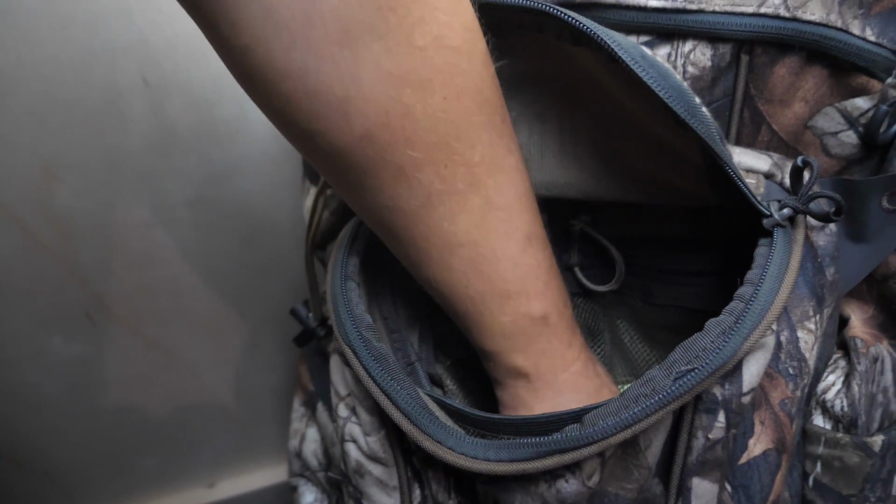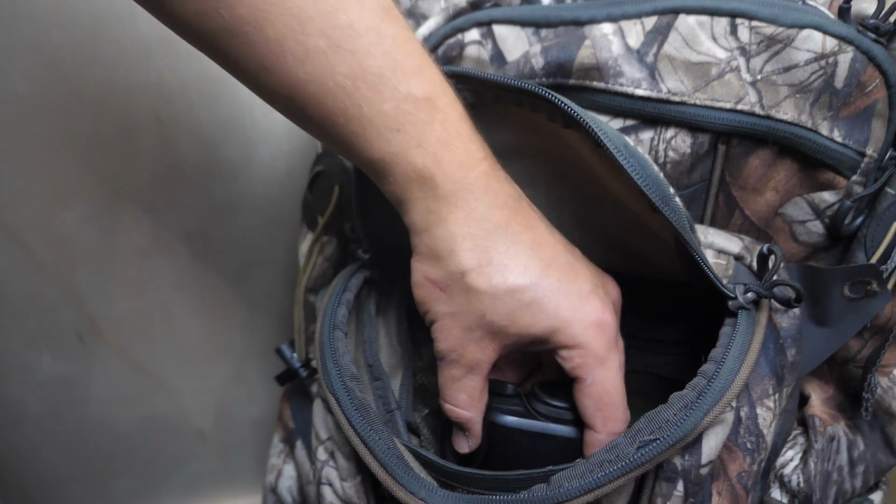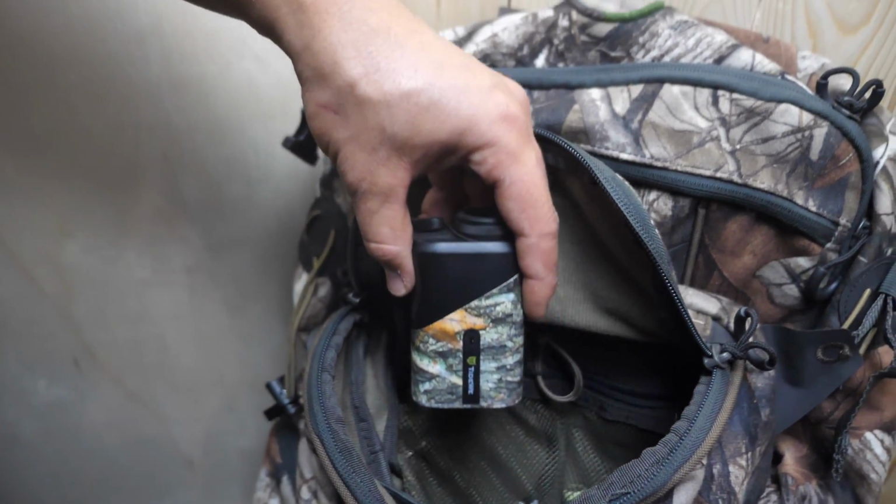My favorite pouch on this entire bag is that dump pouch on the front of it. It's got a nice wide opening on it, and I can easily slip stuff in there if I'm up in the deer stand and I want to just put something in real quick. It's super convenient in a good location. I love that pouch.